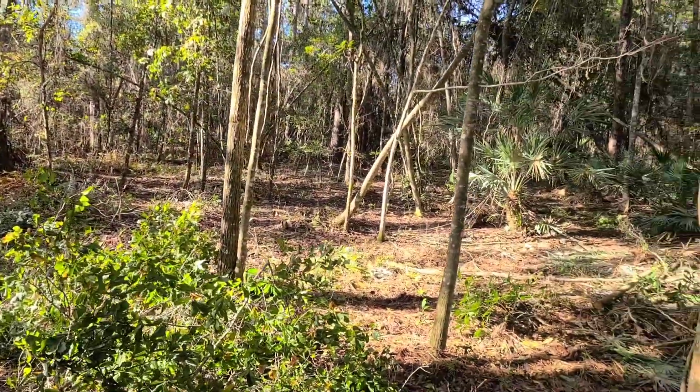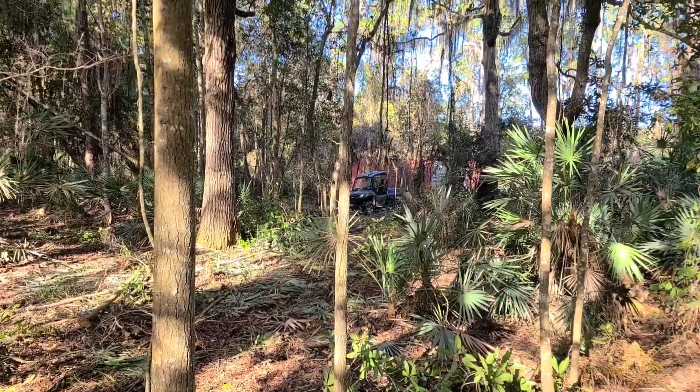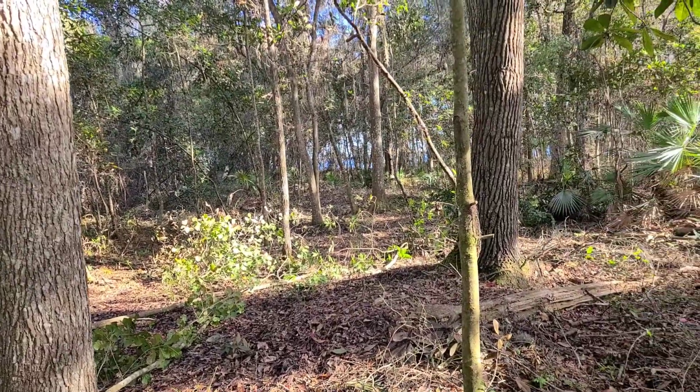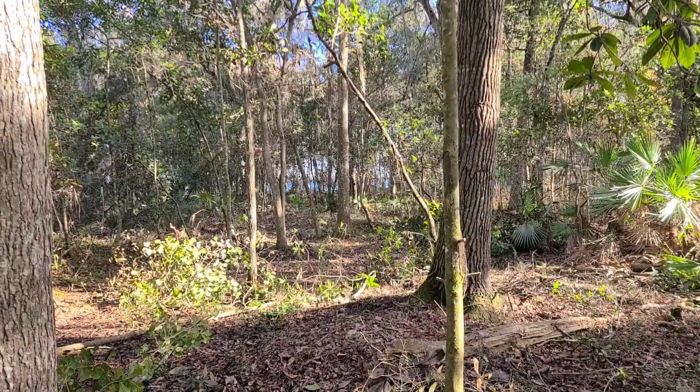You can tell the difference, because I sure can. We are looking good. See how much stuff is down on the ground. We've cut a lot of stuff today, and our view of the water is coming through. We still have a long way to go.